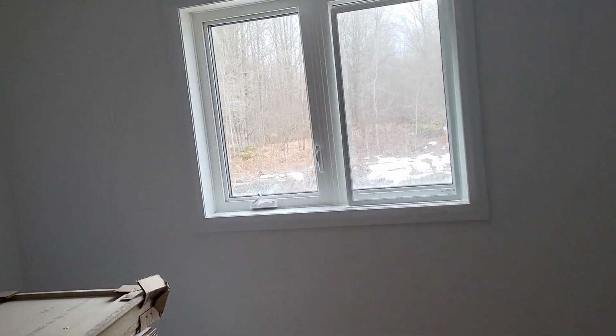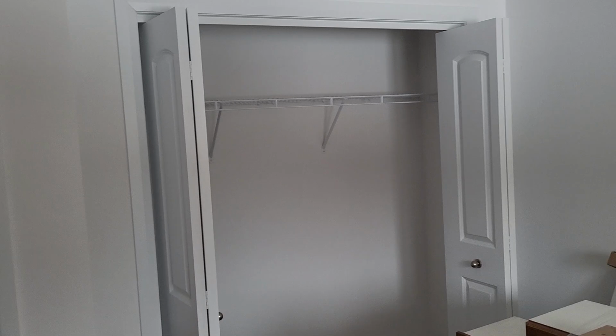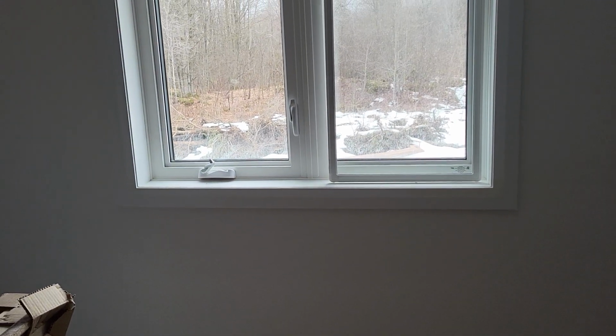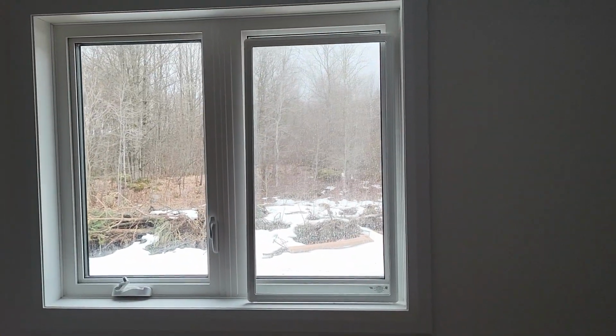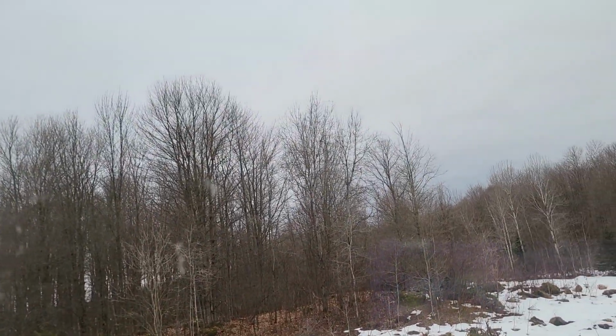We'll go into the spare bedroom first. More stuff in here. I believe this is Mum's counter stuff. Big old closet in the spare bedroom. Nice window. Oh, there's screen on both. Isn't there? No. Okay. Good, good, good. Oh, look at that view.